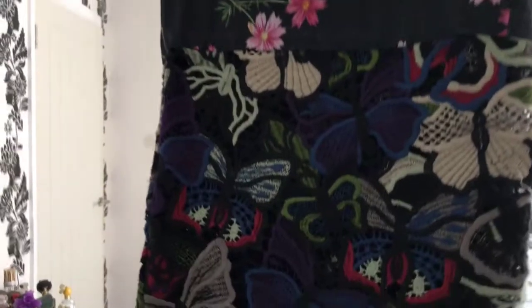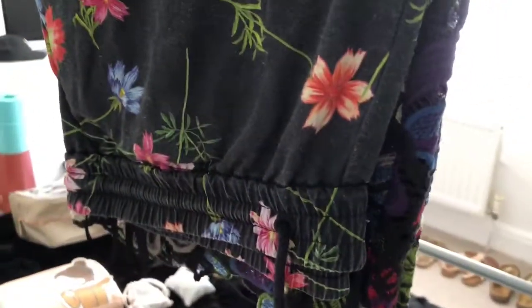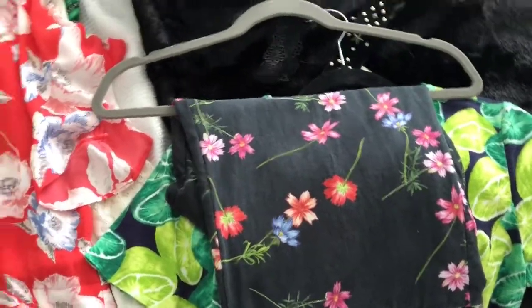They're culotte style. Look at the bottom, it's so pretty. It's got butterflies, like crochet butterflies at the bottom, flowers on the top, and then the waistband is like a drawstring. And these are from French Connection. They're a little bit washed out though, but I love them, so I'm just going to take them.